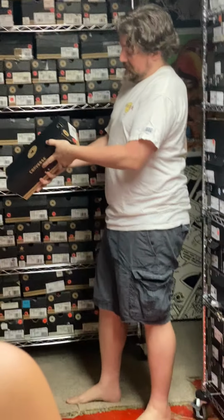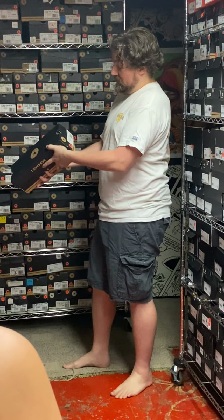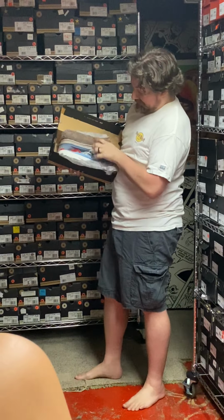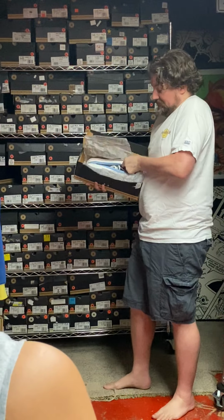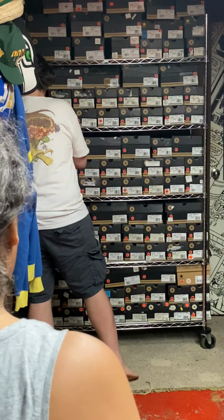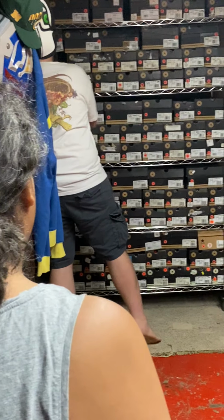Number 50. This is a roll down, 1S195 in blue, red, and parchment white. Looks like the national colors. Comes with rope laces too. Did you get those on? Okay. All right, just make sure.